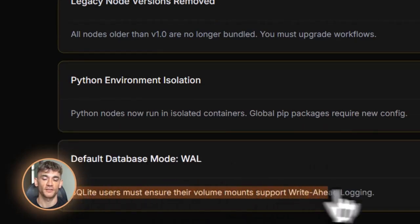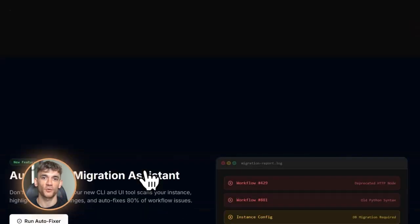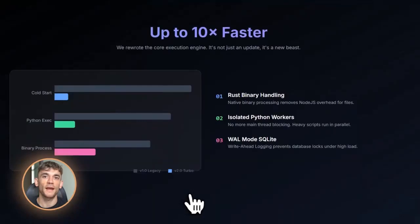Python execution got faster too. Remember how I said they removed Pyodide? Native Python is way faster, and task runners make it even better, because they isolate and accelerate execution. Binary data separation helps with performance too. When you're not loading huge files into memory, everything runs smoother and resource management got better overall. Task runners handle resources more efficiently.